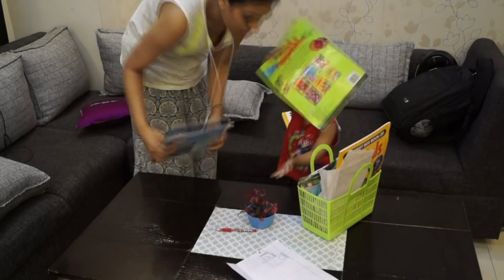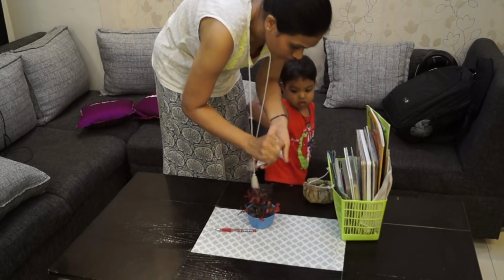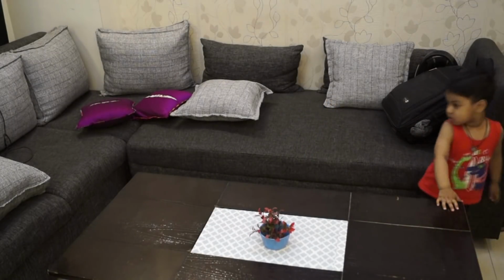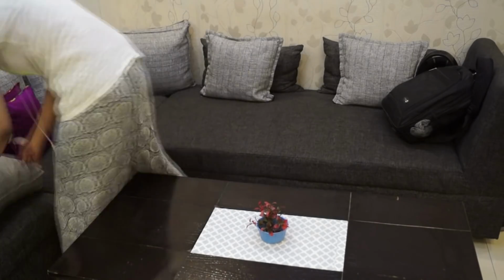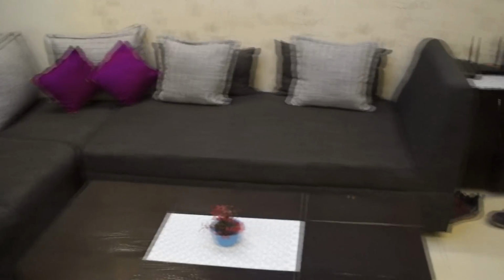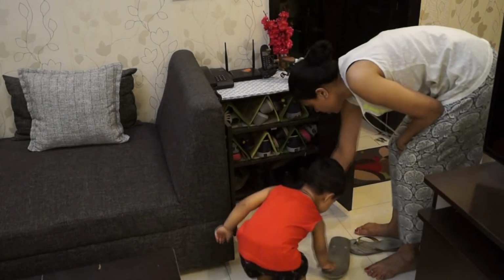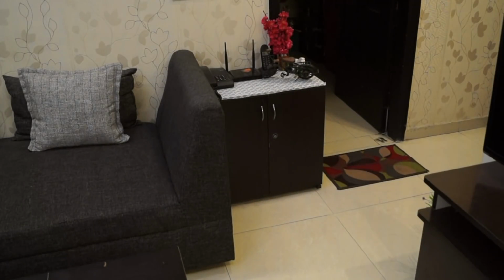Here we are organizing all of his books. We are keeping them back in the basket, and then I'm going to keep this basket on the table. And meanwhile, this kid is helping me out organizing all the cushions back in their respective places. And this is how all the things are back in their places.